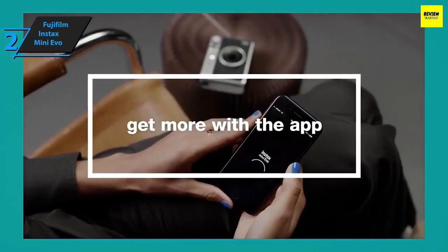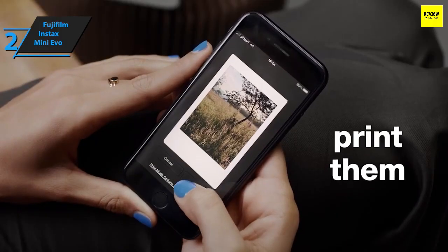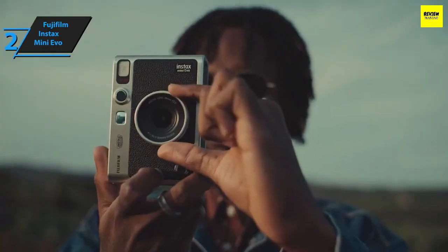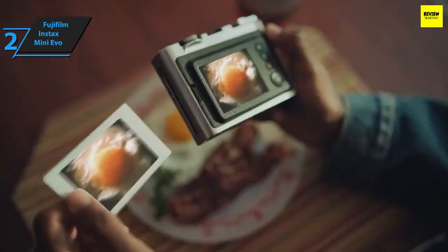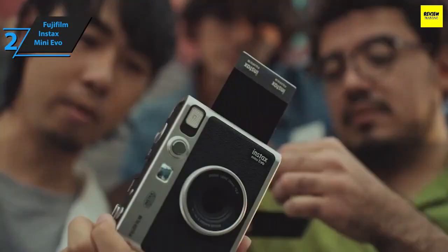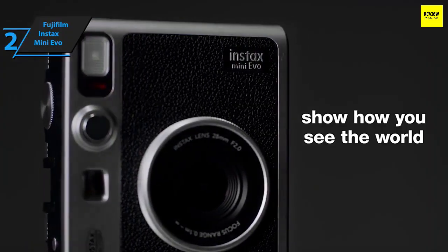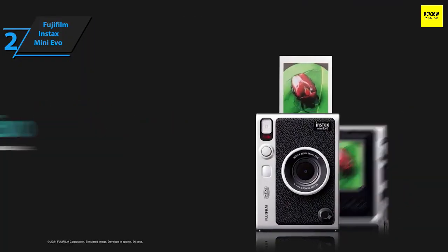The printing process is fast and simple. The quality is decent with bold colors and enough detail for its size. You don't have to print every photo you take, so you won't waste expensive paper and ink on poor results. The charm of an analog camera combined with some smart features of a modern camera makes the Fujifilm Instax Mini Evo a great hybrid instant camera that we highly recommend.